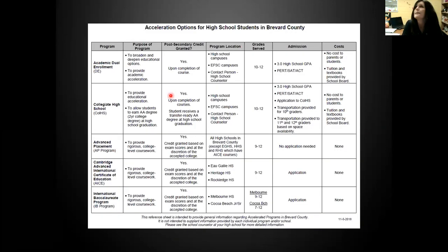All right. In high school, you have different acceleration options. Because you think here in middle school, we have regular classes and we have advanced classes. And that's pretty much it. In high school, you have several other options to think about. You can take a class at a regular level. You can take a class at an advanced level. But in high school, they call it an honors level.